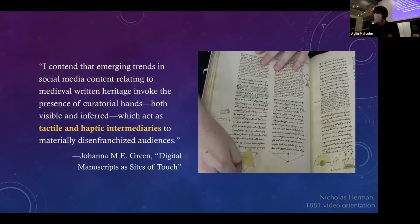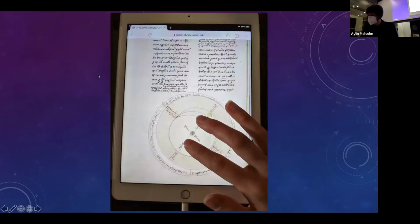A brilliant point. But what if we turned it around? What if, in addition to connecting to pre-modern books through our screens, we allowed those books to alert us to the materiality of digital media as well? When I lay my hands over a digital facsimile, I often experience not a mental image, but a mental texture.